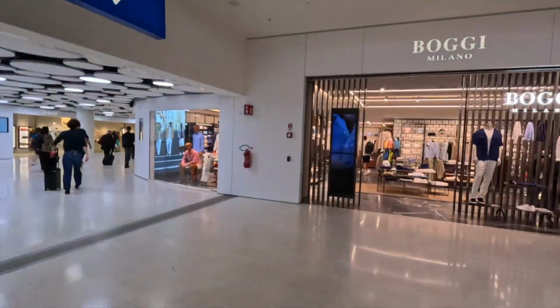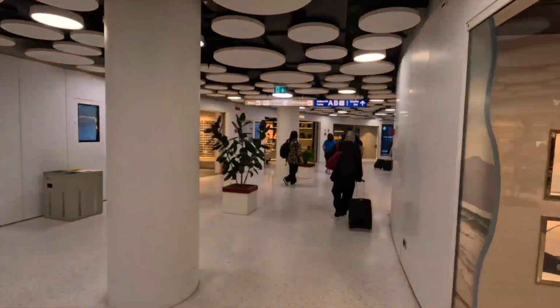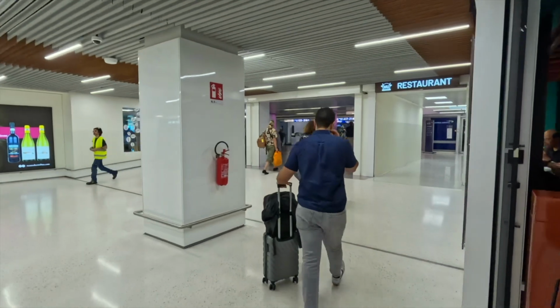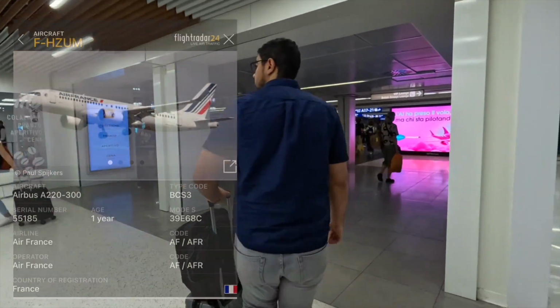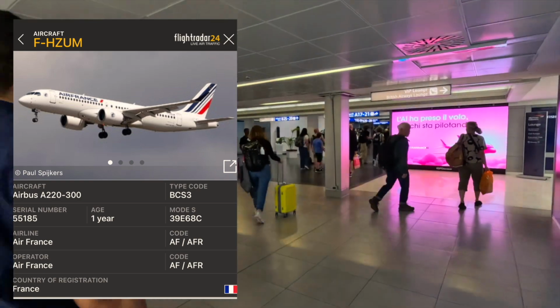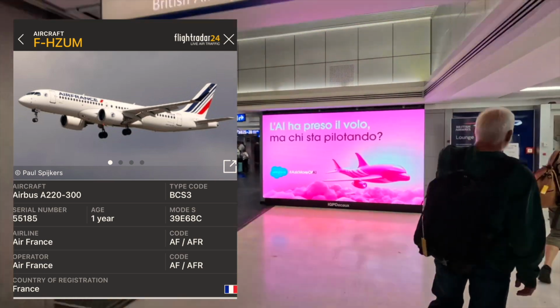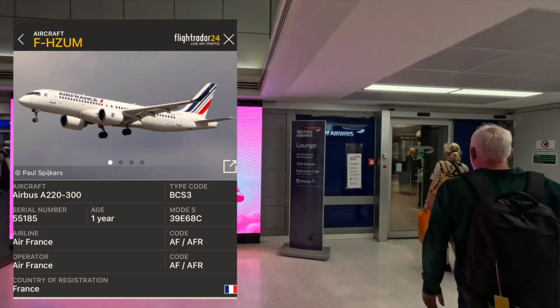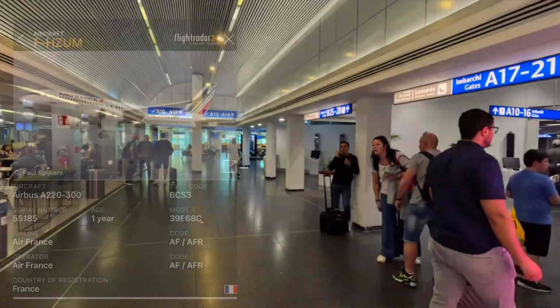As I wade through the terminal to find the Skyteam Lounge, it's worth a mention there are some great shops and restaurants here at Milan Linate. It's also worth a mention that the British Airways Lounge, if you happen to have access, is probably one of the best I've been in Europe. Anyways, here is the aircraft we're flying on today, this one-year-old Airbus A220-300. There's that BA Lounge look on the right-hand side. Now where's this Skyteam Lounge?